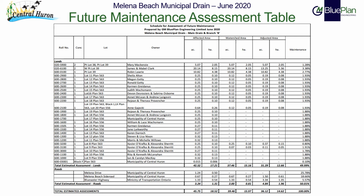This is the table of future maintenance assessments for this drain. It is expressed in terms of percentages and will be utilized by the Municipality of Central Huron Drainage Superintendent in the future to proportion costs to landowners should any maintenance needs arise.